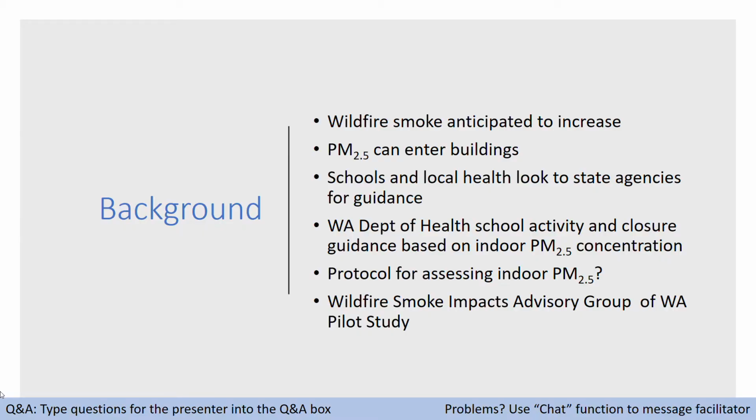I think we all know that wildfire smoke is anticipated to increase in frequency and severity, and will be more likely to overlap with the school year. While indoor environments do offer some protection from wildfire smoke, PM 2.5 can still enter buildings. So this is a concern for schools and local health jurisdictions, and they're looking to state agencies for guidance on this issue.